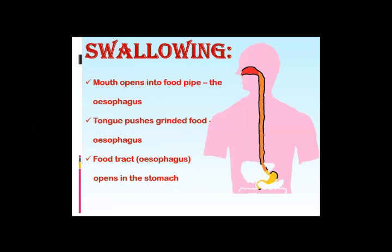Next, mouth opens into a food pipe known as esophagus, and the tongue and teeth push this ground food into the esophagus, and the process is known as swallowing. This is esophagus here. And from esophagus, it opens into the stomach here.